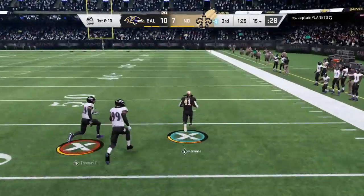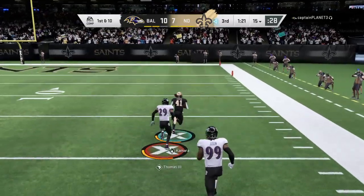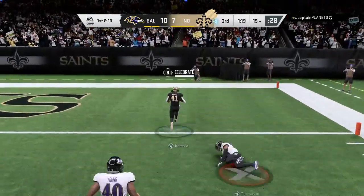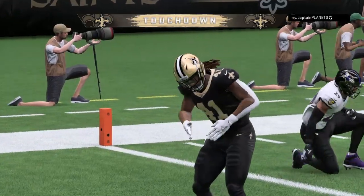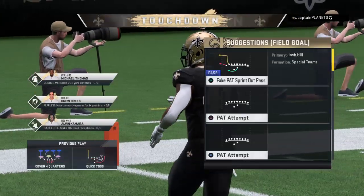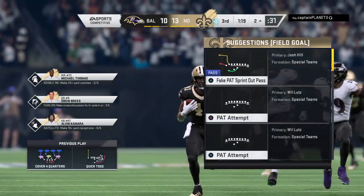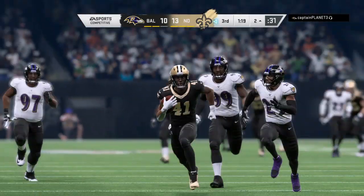Kamara's got the first down and then some. He's at the 50. He's at the 30. The 20. And he'll take it into the end zone for the Saints touchdown. Alvin Kamara, 85 yards. And the Saints have retaken the lead.